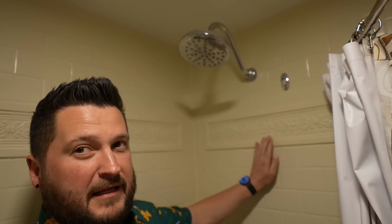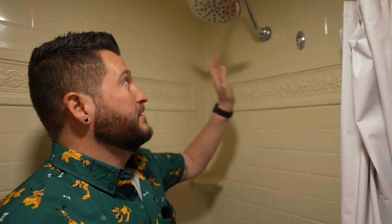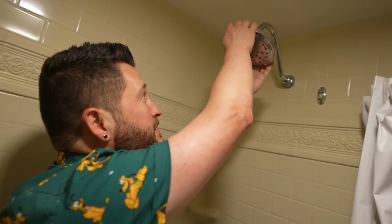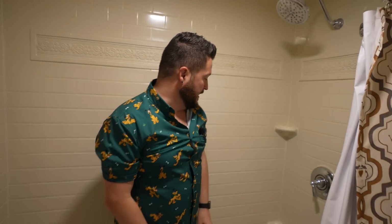Yeah, I will say this. Sometimes in the resorts, I've noticed the shower head can be like here, and I'm of average height, so anybody who's taller than me, I feel like it's whatever. So this is actually a pretty tall shower head, which is nice. I just want to see if I can adjust it. You can adjust it a little bit, which is nice.